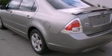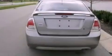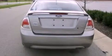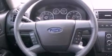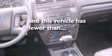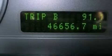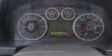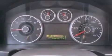Features include a double wishbone independent front suspension, aluminum wheels, a low tire pressure indicator, a six-speaker audio system, a four-wheel independent suspension, a security system, a chrome grille, an anti-lock braking system, air conditioning, and this vehicle has less than 47,000 miles. With an EPA estimated rating of 29 miles per gallon on the highway, fuel efficiency is still high on the list of priorities.